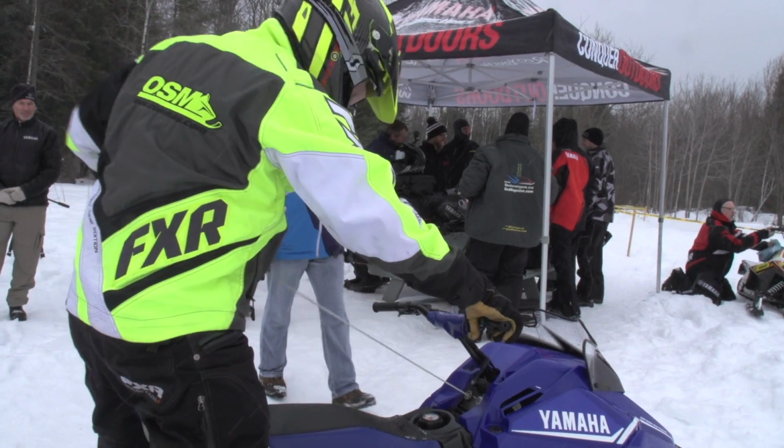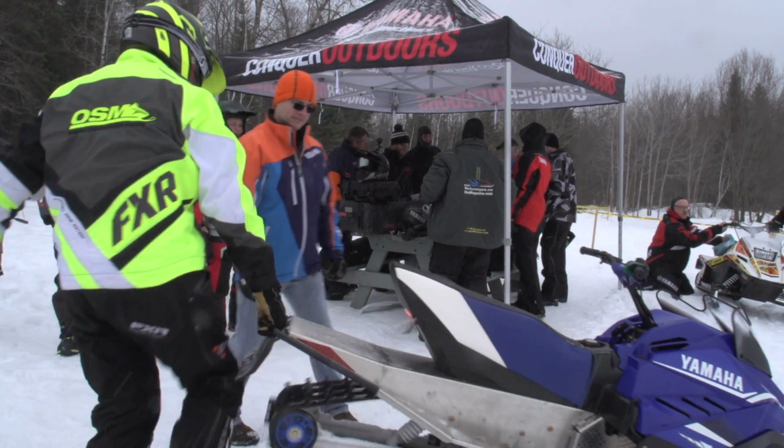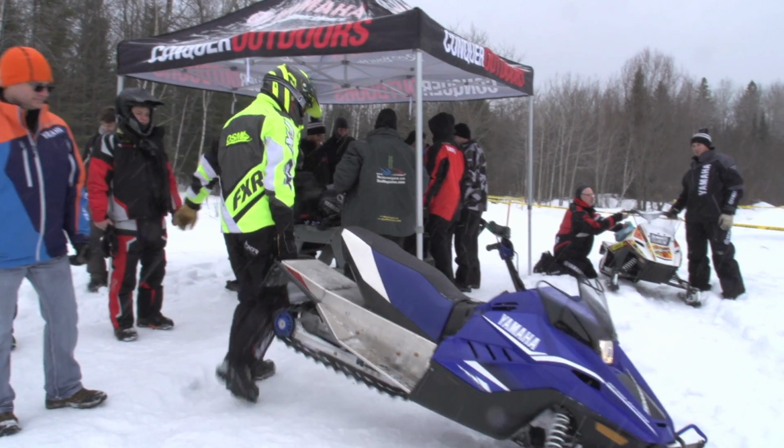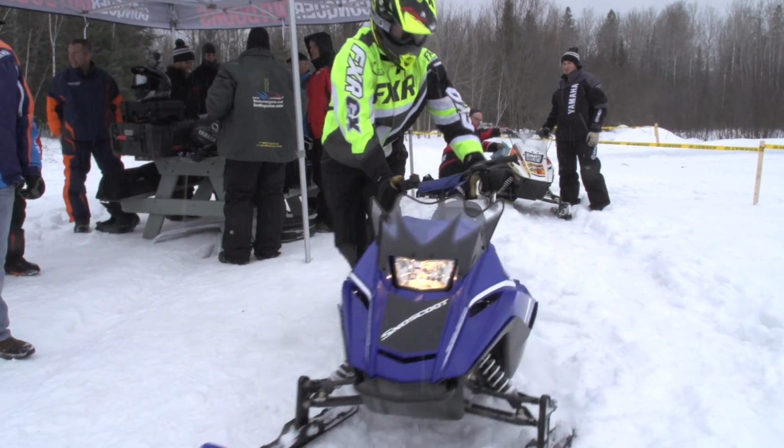And that allowed us to put a bigger lug track in the skid frame. And that bigger lug track lets you go off trail. You'd be shocked where this thing will go in a foot and a half of snow. And of course, if you do get stuck, you just pick it up with one hand.